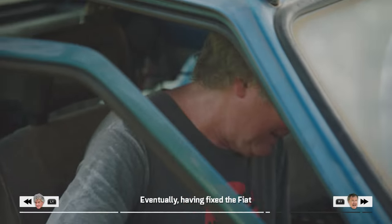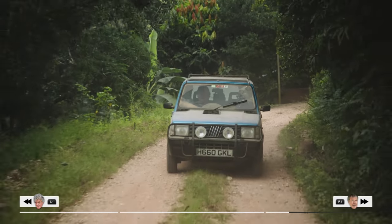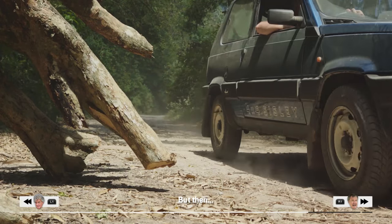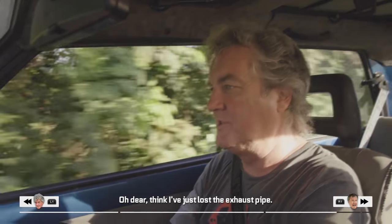Eventually, having fixed the Fiat, I was back on the road again. This car is just amazing. But then... Oh, dear. I think I've just lost the exhaust pipe.